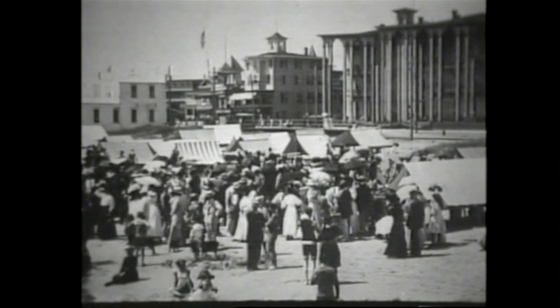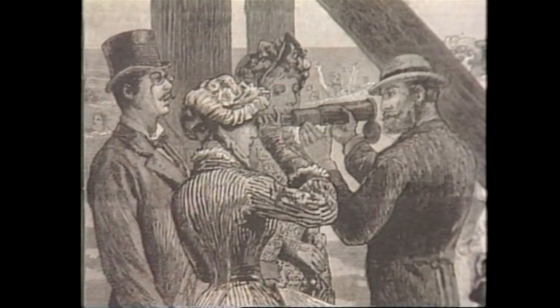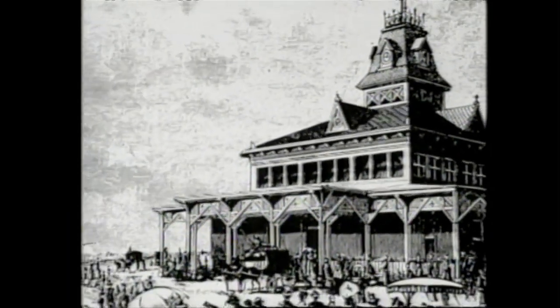In November 1878, fire destroyed the entire center of town. Because of its great popularity, the town was quickly rebuilt. Crowds continued to flock here to see and be seen. With the advent of train service, an elaborate station was built at Grant Street, and the town continued to thrive.